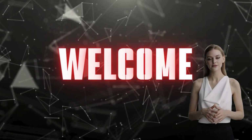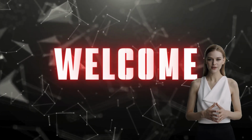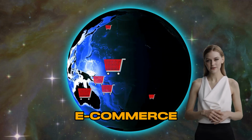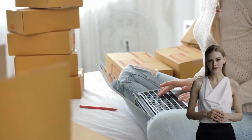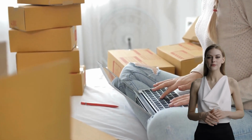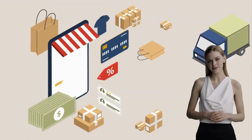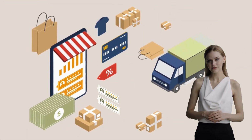Are you wanting to get into the world of e-commerce but don't know how? E-commerce is one of the easiest but also hardest ways to make money online. That's because not only do you need to have a product to sell, but you also need to have a place to sell it, such as an app or website, and you also need to know how to market it and then ship it to your customers.